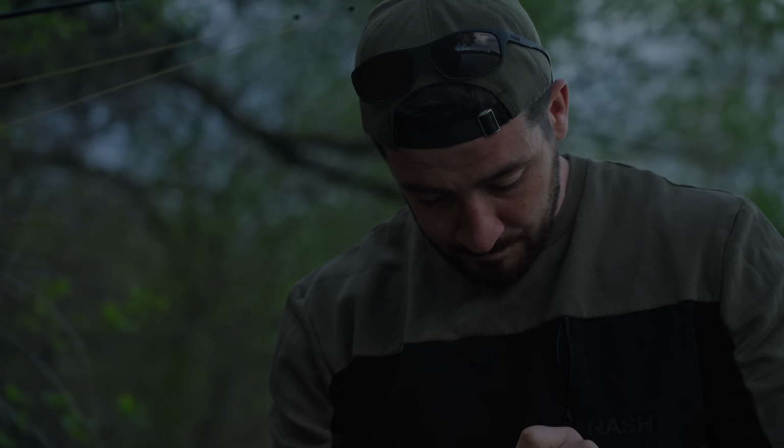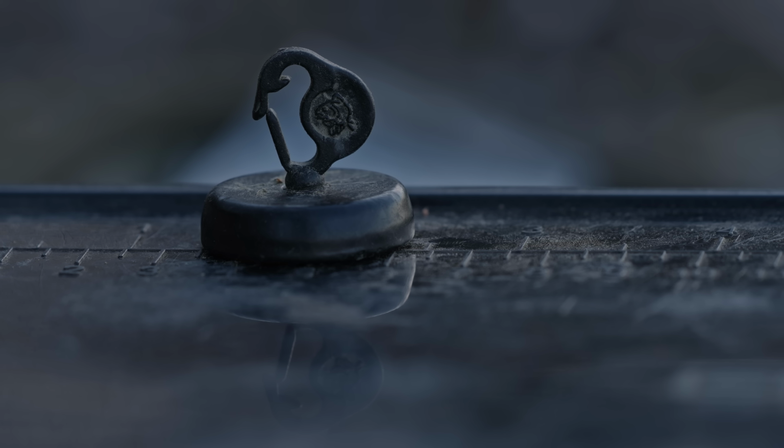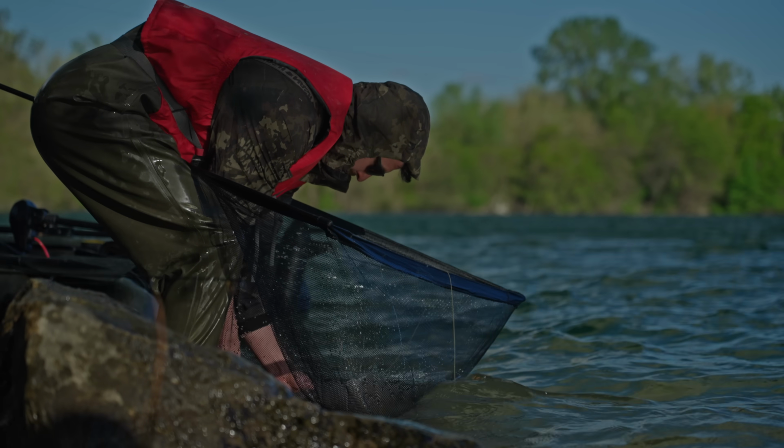At the top of the leader, I'll put an 8mm tungsten bead, and this will allow me to actually put a back lead directly at the end of that leader. So once I've dropped my rig, I can then put a back lead down. It will slide, stop at that tungsten bead. I know that that area there is absolutely pinned down out of the way of feeding fish.